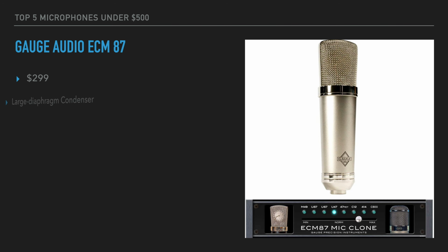Now, what do you get with that $299? Not only do you get this large diaphragm condenser microphone that's modeled after the U87, it has a cardioid pickup pattern, of course, but it also includes this virtual mic locker kit, man, and it has some classic emulations like the M49, U87, U67, U47, man, 414, C800. All right, so for $300, you basically are getting access to tens of thousands of dollars worth of classic vintage microphone emulations right out the box.